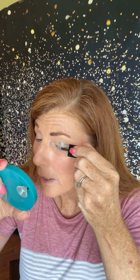Here we go. I hope everybody's having a great weekend so far. I know I am. I am just going to do a real simple eye look today. I'm going to grab the Misty Liquid Eyeshadow. This is one of the new limited time shades. I love this color. I'm going to put this in the crease and the edge of my eye, kind of in a V shape on both sides.